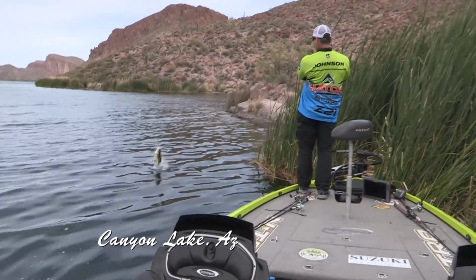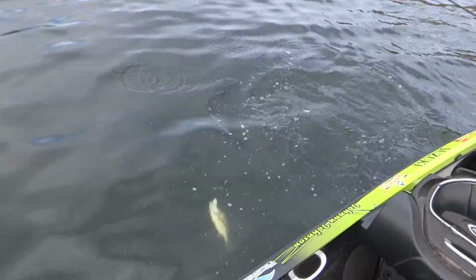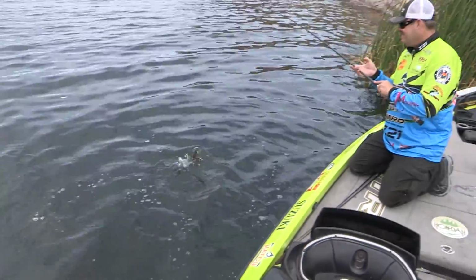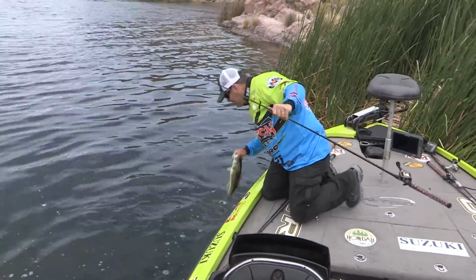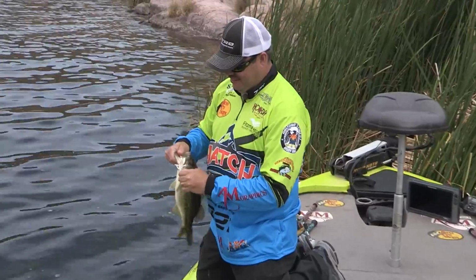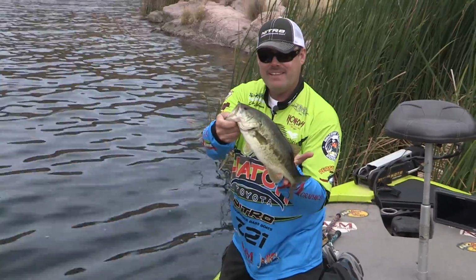That's the male. Well, I missed the female, but I got the male. Oh my goodness, and it's still a good fish. Look at the size of that fish. Still a good fish. Beautiful Canyon Lake bass. Right there.